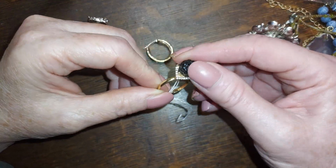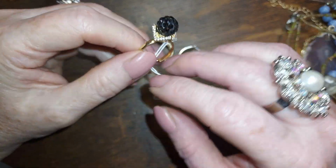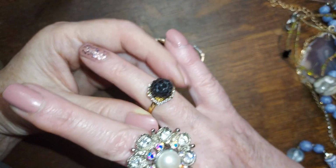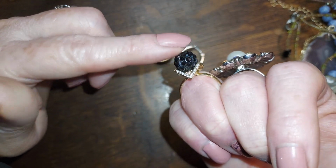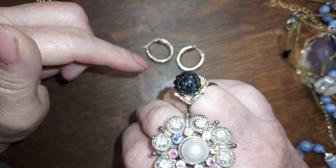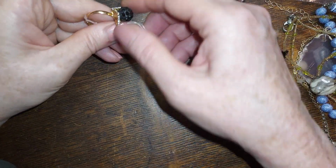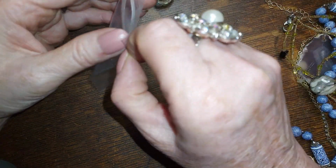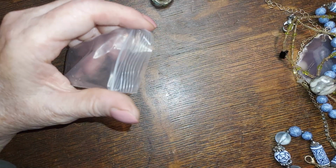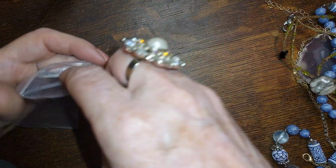This is a little ring with rhinestones around it and a carved something with little black rhinestones. That's cute. The earrings for 4. The ring for 3. We'll put these back in here so they don't lose each other.